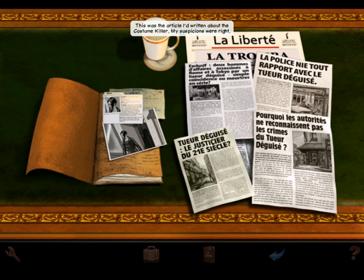This was the article I'd written about the costume killer. My suspicions were right. Carchon had cut it out. Two businessmen had been killed. One in Italy, one in Japan. In each case, the killer had worn a costume. A penguin, and then a snowman. But that wasn't the only link between the two murders. Both the victims had been big media do-gooders, and I proved they were just the opposite. So, how did they fit in with Carchon? My articles about the costume killer.